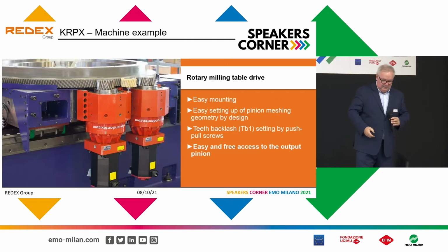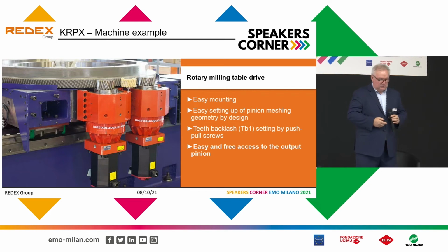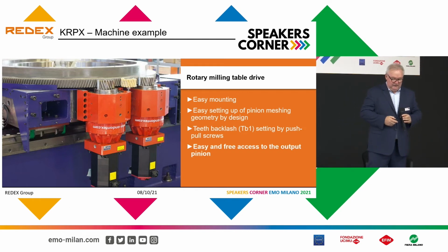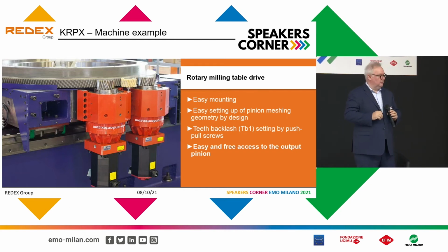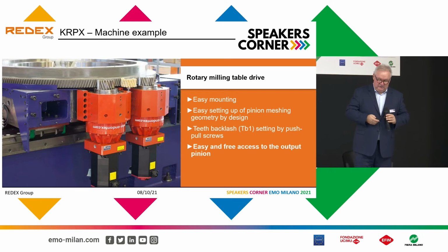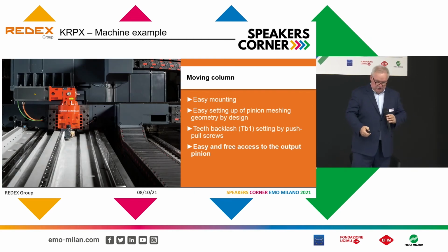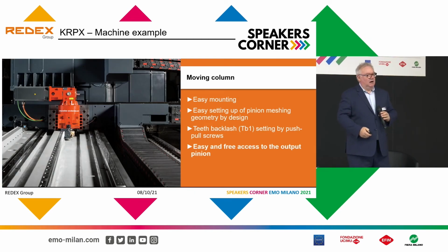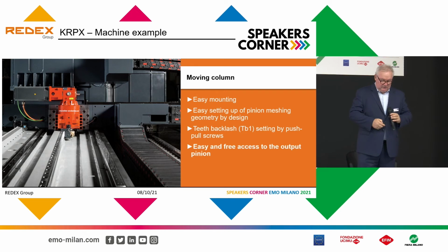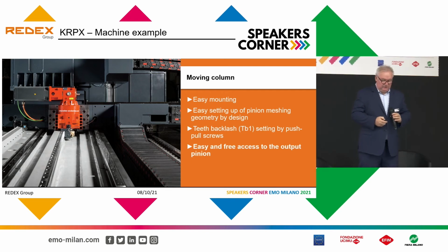Sorry. So here are some examples. As you can see here, a rotary table with just a surface fixing which is tangential to the pitch diameter of the ring gear. By fixing, you get the position of the gearbox directly aligned from the factory with the pinion. Another example could be this solution. On the side of a machine bed, you can fix the gearbox with just a surface and connection on the side of the machine frame.